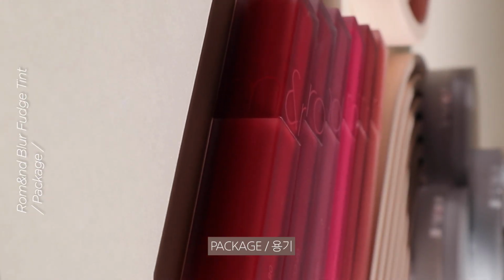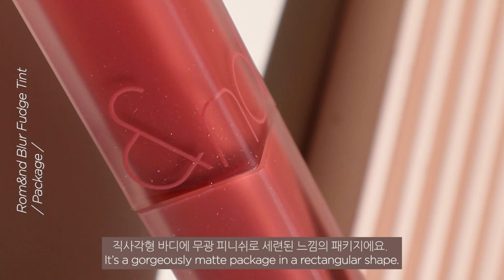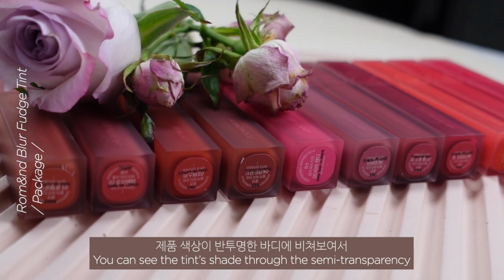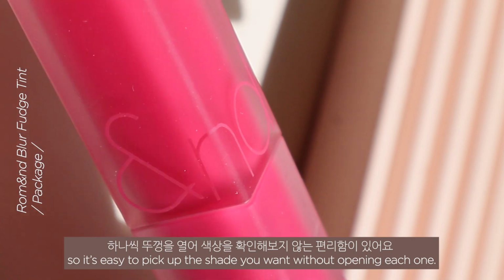Let's take a look at the package. By just looking at the package, I already can imagine the matte and soft texture. It's a gorgeously matte package in a rectangular shape. You can see the tint shade through the semi-transparency, so it's easy to pick up the shade you want without opening each one.